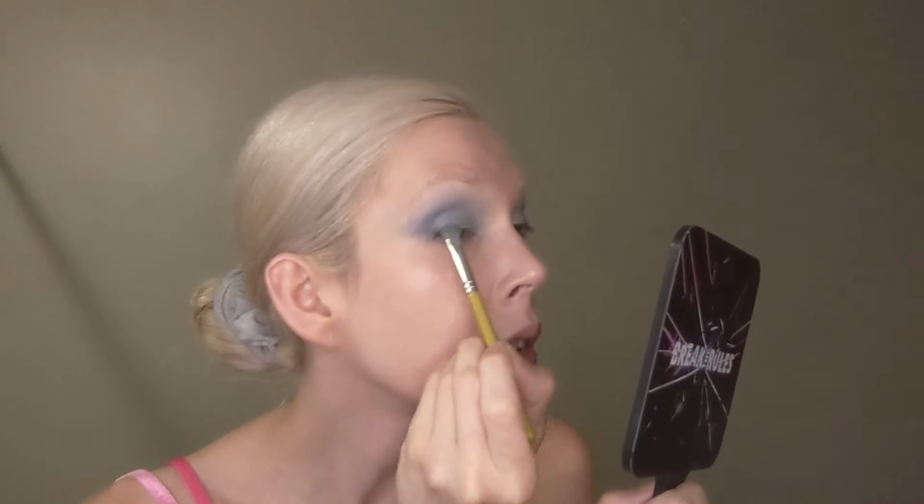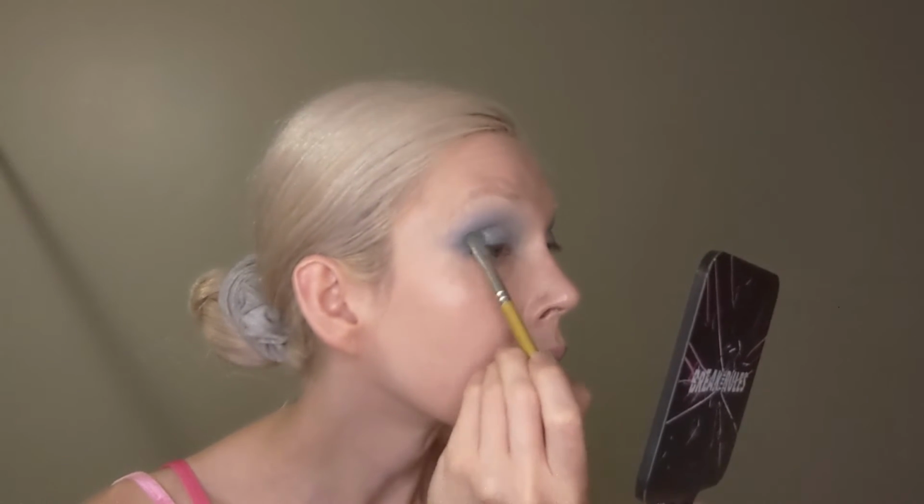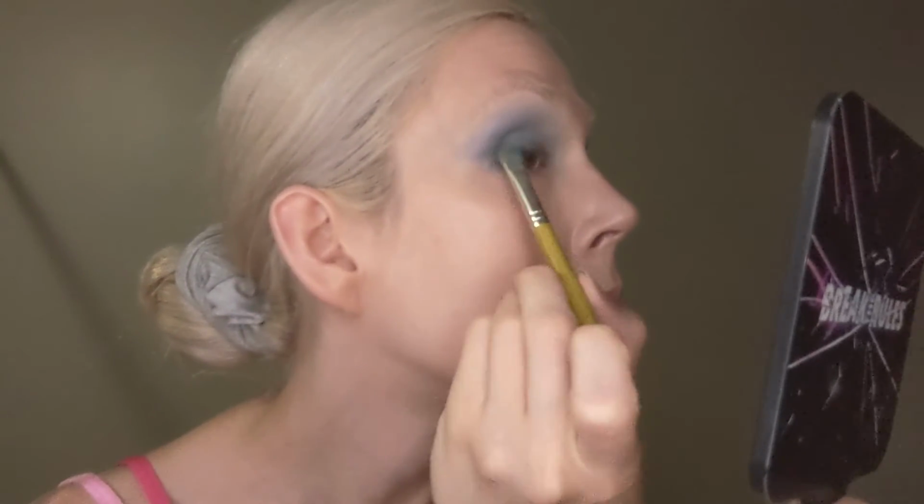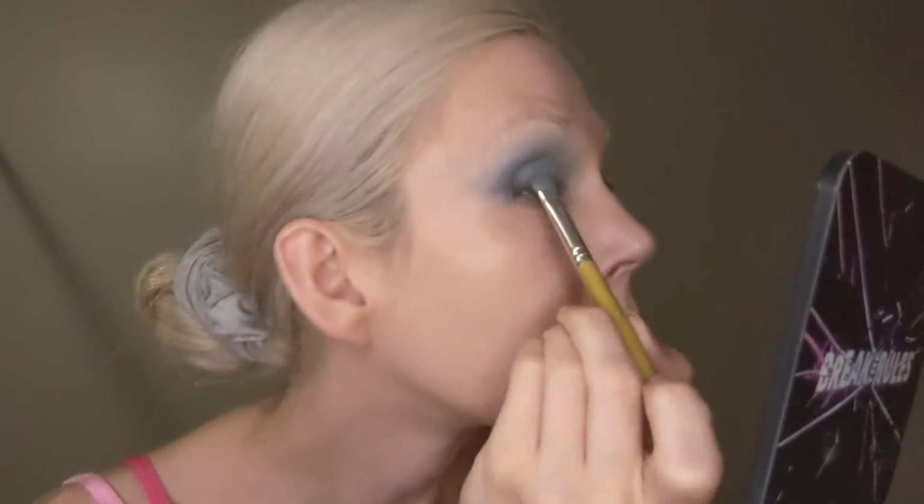Now I'm going in with the shade Depths, which is a matte black. It isn't a super dark black, so it's great for doing liner work, smudging, and I am using this as a smudged out liner.